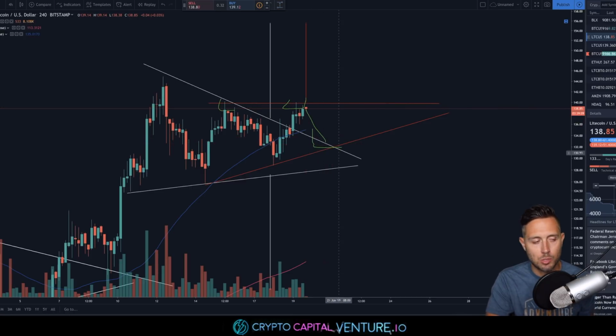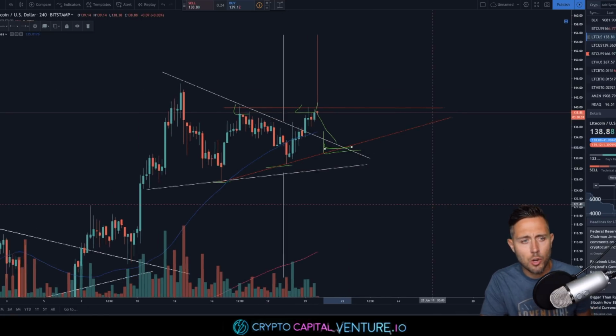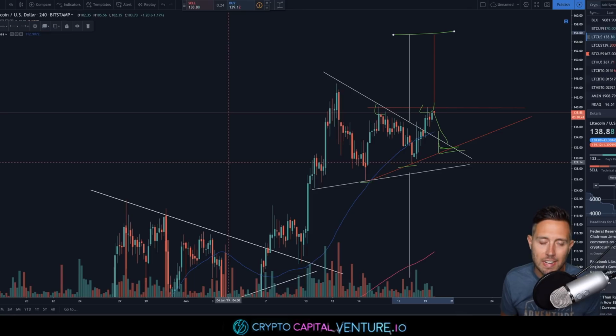Very confluent area. If we see support there, that could be the confirmation right here of our third higher low, which will be the setup for this ascending triangle. Now, one thing I want to note is the ascending triangle breakout target is pretty much identical to our symmetrical triangle breakout target, $155. That is the bullish target to the upside. Right now, 140 resistance. That's what I'm looking at on the 4-hour chart.